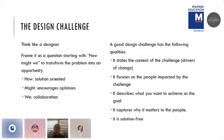What we teach in design thinking is to think like a designer. And by framing a question with how might we, we open that problem into an opportunity for possibility. There's a reason why we use these words. Language is so important. Let me not go into a whole other topic about the words that we use, but it's really important that we think about how we state problems. So by using how might we, we set ourselves up for possibilities.